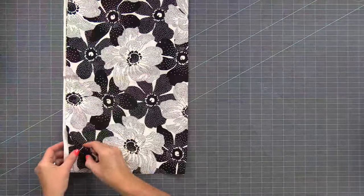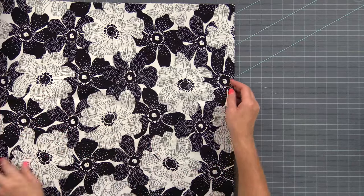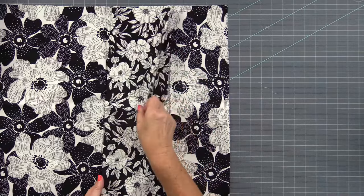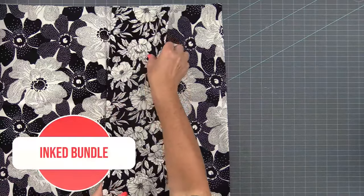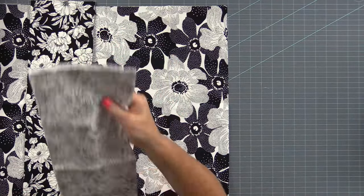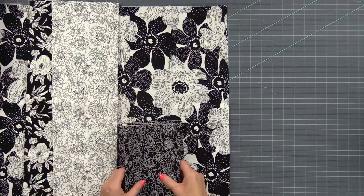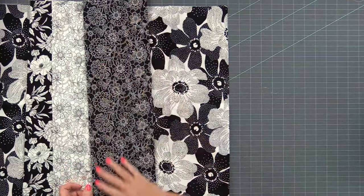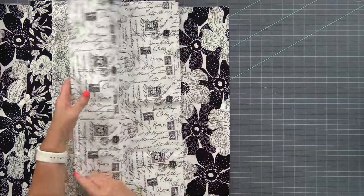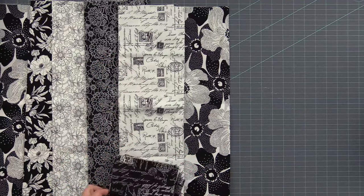So we have anything from really large scale. So everything is just black and white. Large floral here. And then we have just a little bit smaller black and white floral. Love these roses. Then we have the white kind of line drawing floral and same one in the black. So I'm just going to kind of alternate the black and the white. We have an awesome typography print with some postage stamps on it. I love handwriting like that. And we have it in the black as well.